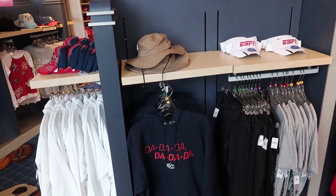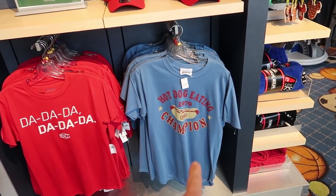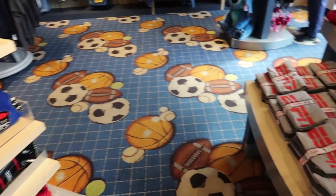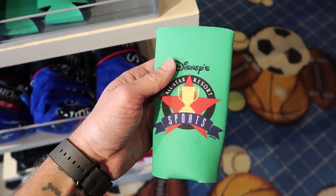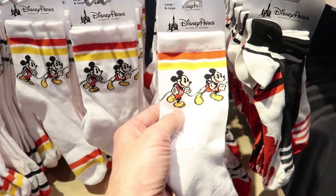Inside, they have a lot of ESPN and SportsCenter stuff. I do like this 1979 hot dog eating champion shirt. It's kind of fun. Lots and lots of ESPN stuff. An exceptionally tall All-Star Sports koozie. Why is this thing so tall? It would encompass an entire can. Oh. These running Mickey socks are really fun.